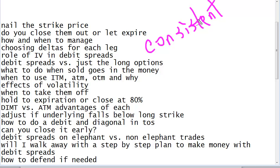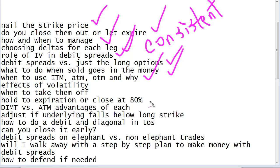So I'm doing a class this Saturday, okay? We're going to be talking about debit spreads, how to nail the stock price, the strike price. Do you close them out? Do you let them expire? How and when to manage them? Choosing deltas for each leg, the role of implied volatility in debit spreads, including vertical and diagonal debit spreads versus just going long the option. Are there times when you actually just buy the option versus doing a debit spread? What to do when the sold one goes in the money? When to use in the money, at the money, out of the money, and why?